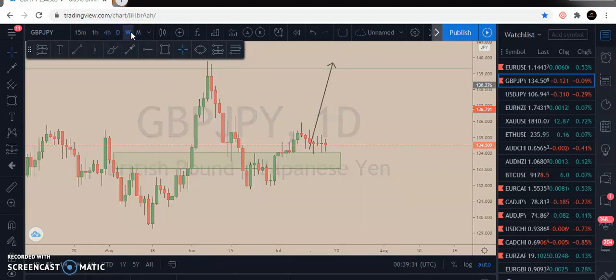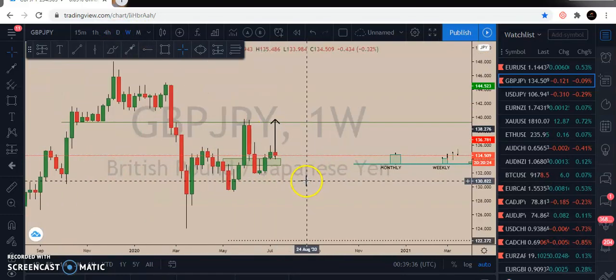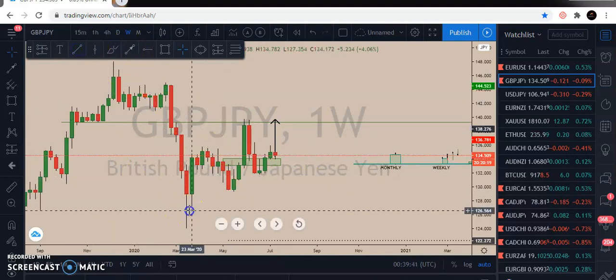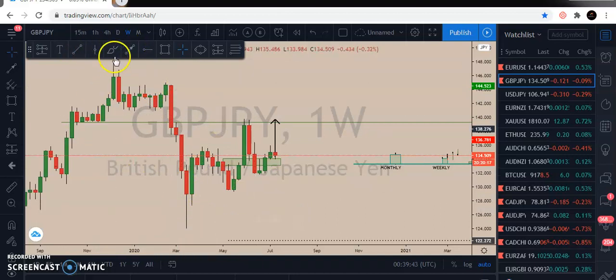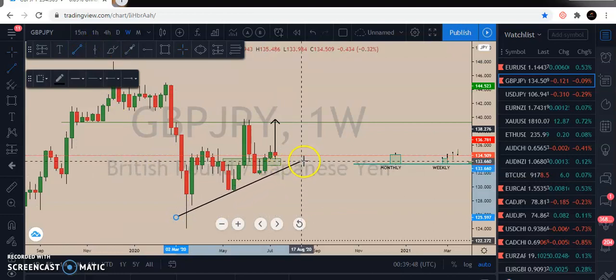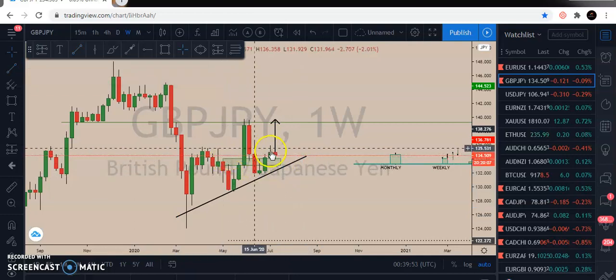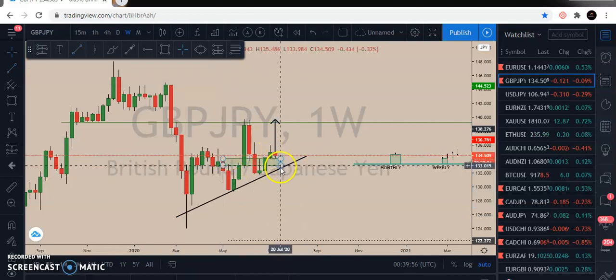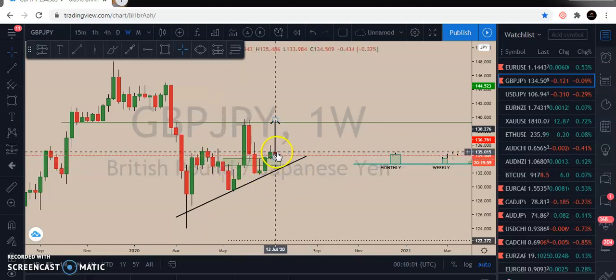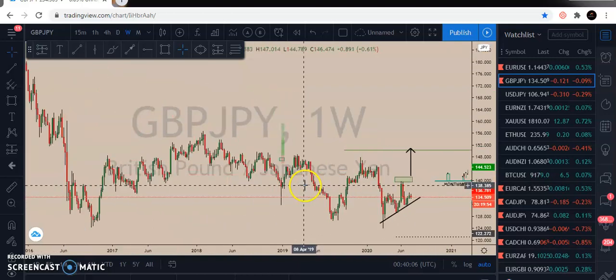Okay, let me check the weekly time frame for something. From the weekly time frame, as you can see, a double bottom was formed here, and the trend line from the weekly time frame is very, very strong. Let me see if I can get a trend line here. Okay, I could get one. Now the market might decide to pull back to test this trend line and a confluence with the structure area, or it can eventually start pushing to the upside from this region.